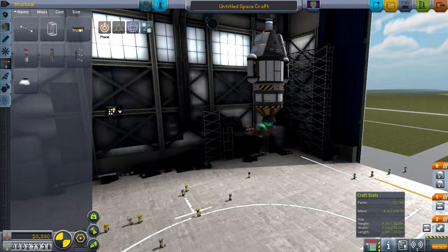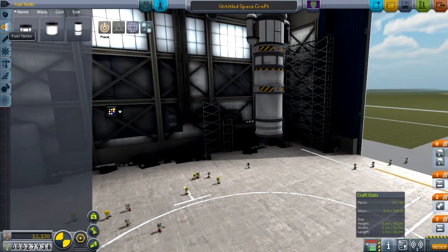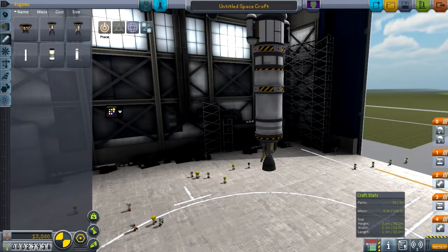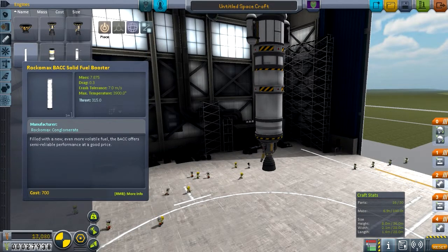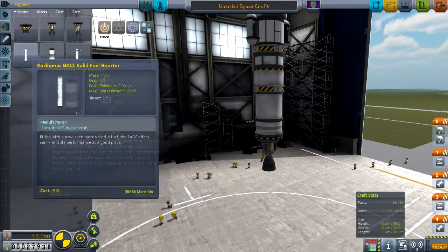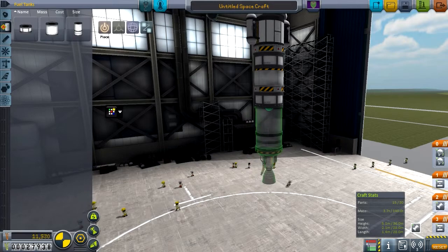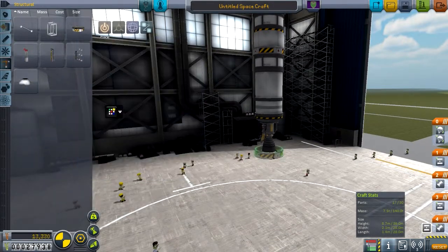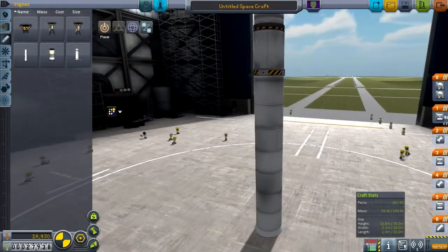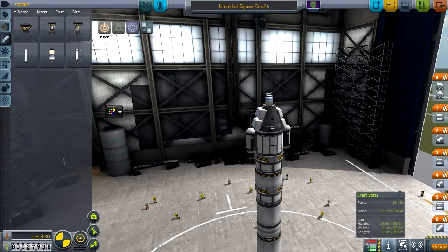Okay. Engine. And I think I'll be able to get all the way up into orbit. Well, I probably could get into orbit with this, but we're not trying to go for orbit. Maybe I should put a little more fuel on. Alright, so I think this would be enough to get us up above and into space. Probably more than enough.